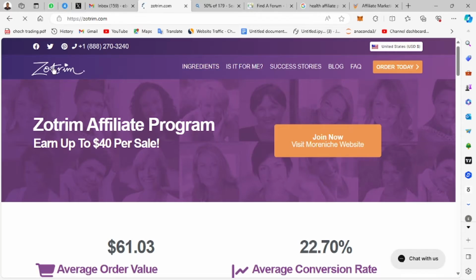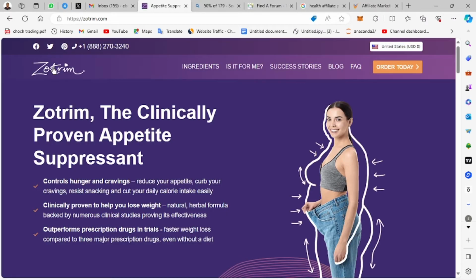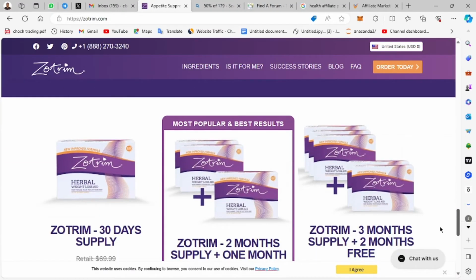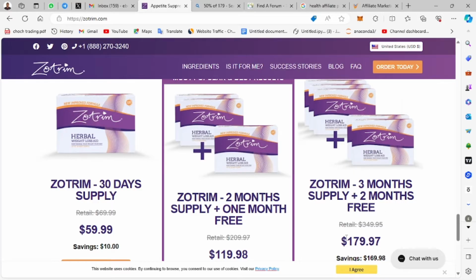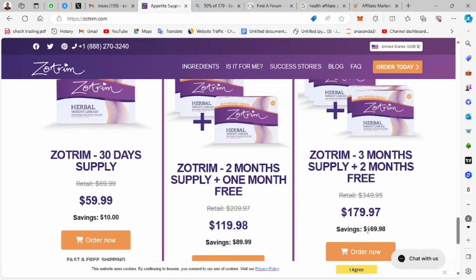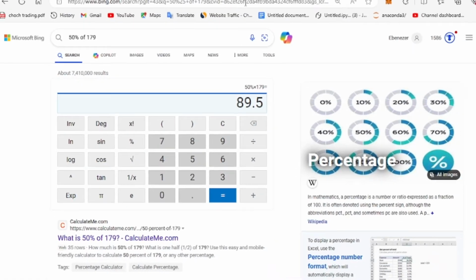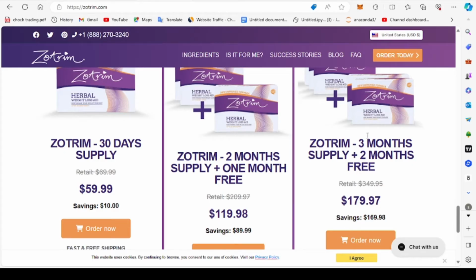Let's go back to this home section and let me show you how I'm sure that you can actually make up to $2,000+ a month. Let's scroll all the way down. So if we come over right here, look at this. If they purchase a product for $179, they get a discount of over $170, like 50% slash in price. They pay approximately $180, or let's say $179. If they pay this and you're getting a percentage, so you get 50% of $179.